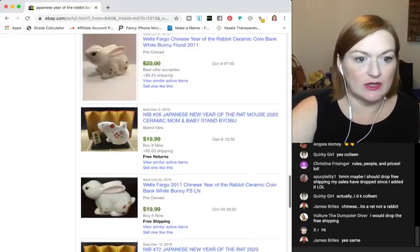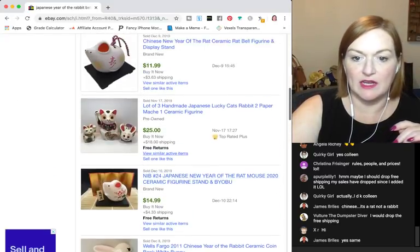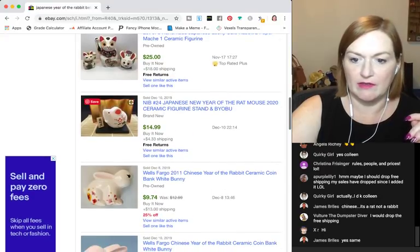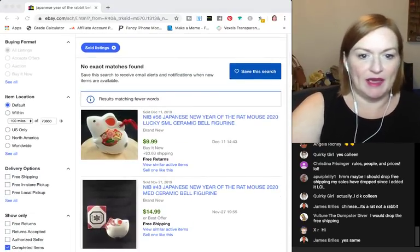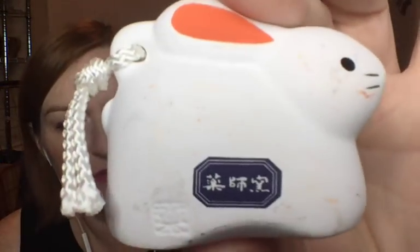Well, I guess I should just look at these prices. Basically, that one says $14.99, but it's got the cool little screen and everything. I can't think of what it's called. About $10. That's not so bad. So once I get it cleaned up, if I can get it cleaned up, we'll find out. Then maybe about $10. But I think a rabbit is cuter than a mouse or a rat, personally. We'll see.